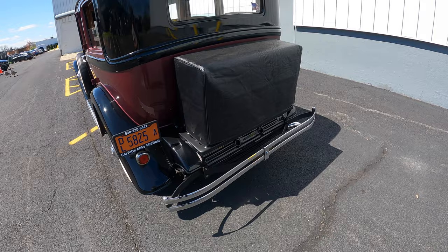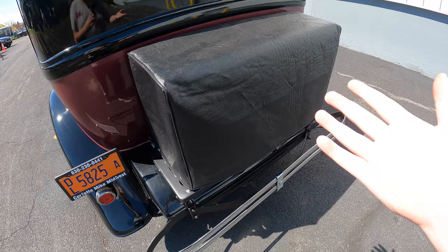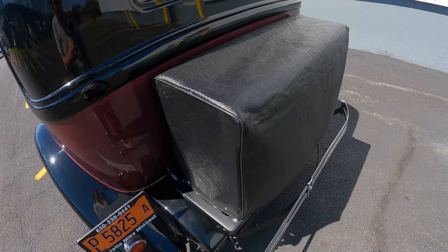Now, one thing before we hop back up front I wanted to mention is the fact that this is the trunk. This is actually a leather-bound trunk where you could put items in the vehicle. This is where we get the name trunk from, because this is literally a trunk, like a small briefcase, like a cabinet. That's what a trunk is, and this is literally a trunk. That's why in modern cars, we call the rear storage compartment a trunk, because they literally used to be trunks. I just thought that that's really cool.